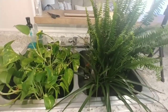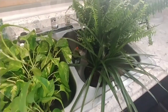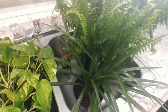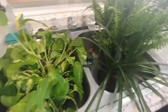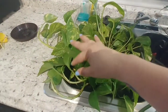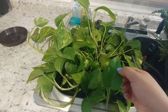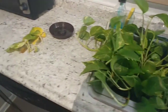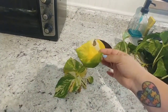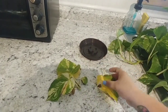And there they are. All of them got a nice drink of water, and I'm just letting them drain before I put them back. But I'm really looking forward to seeing the poor pothos kind of perk up again, because they were definitely droopy and I let it go a little too long without water. But as you can see, I took out all the spent leaves. Is that a thing? I don't know, but they were not looking so hot.